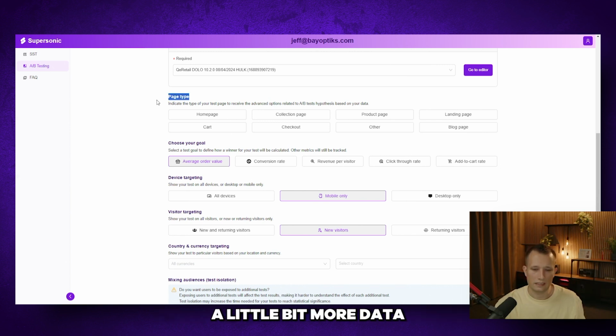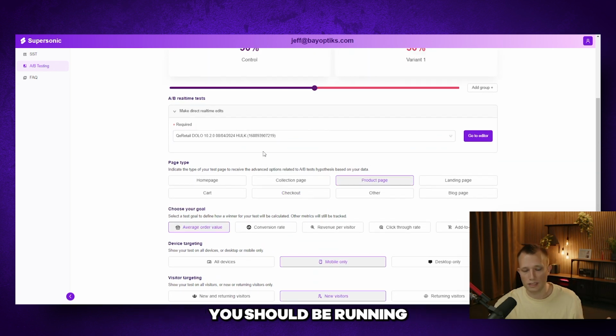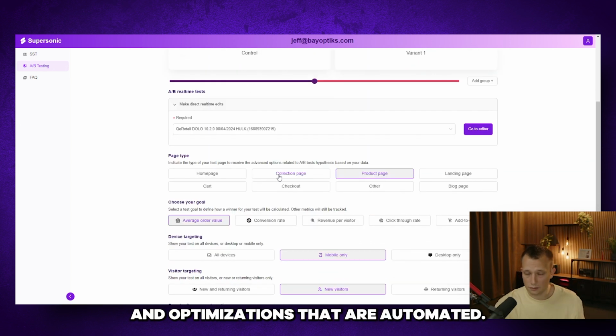So we're collecting a little bit more data than other A/B test softwares. We are, for example, asking what type of page you're running the test on, because when we get enough data on product page tests that tends to win, then we can use AI to predict what test you should be running and give you a lot of suggestions and optimizations that are automated. Basically, you don't have to reinvent the wheel. You will get an AI that can understand what test you should be running.